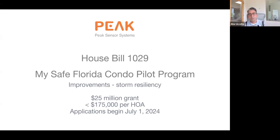And so this bill was just passed and signed into law, House Bill 1029, and it's called the My Safe Florida Condo Pilot Program. To give you some highlights of it, it's really engineered to provide for storm resiliency for existing associations. It's a tag along to individual residents that want to do the same for their homesteaded property in Florida, but this extends it as a pilot program to condominium associations. Beginning in July of this year, associations can make application to the Department of Financial Services, and it's a $25 million grant, up to $175,000 per association.